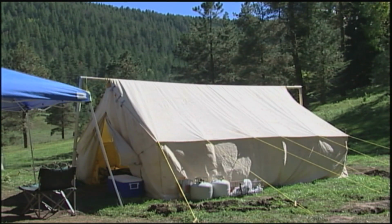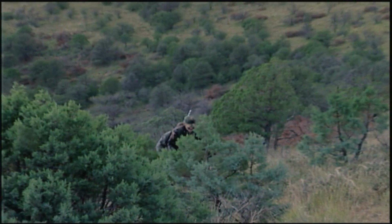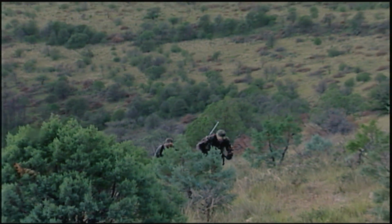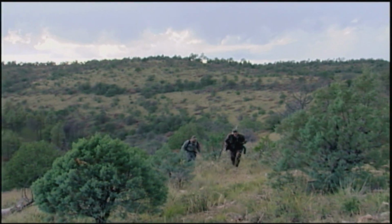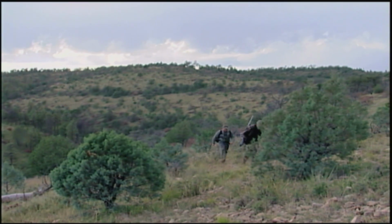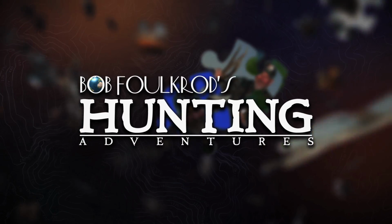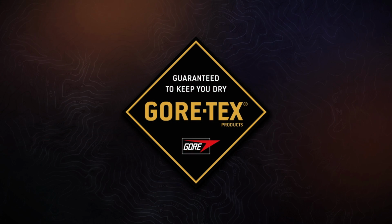The hunters wake to brilliant blue skies, and the hunt is back on. Bob Folkrod is hunting south central New Mexico with Dan Reyes of Ridgeline Outfitters. Yesterday, the hunters spotted a trophy bull in a heavily forested area, and finding the elk again in the open will be a challenge.